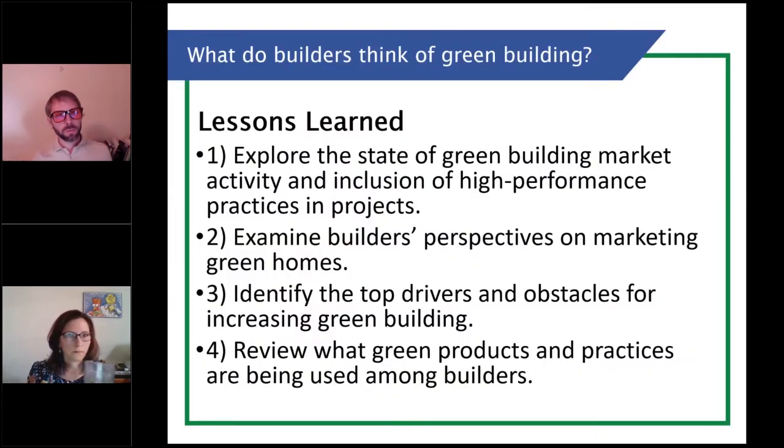Today we're going to be asking, what do builders think of green building in the year 2020? What's in their heads? What are they thinking? And how does COVID-19 play a role in that? That's been added to this conversation, so we're thankful for that.